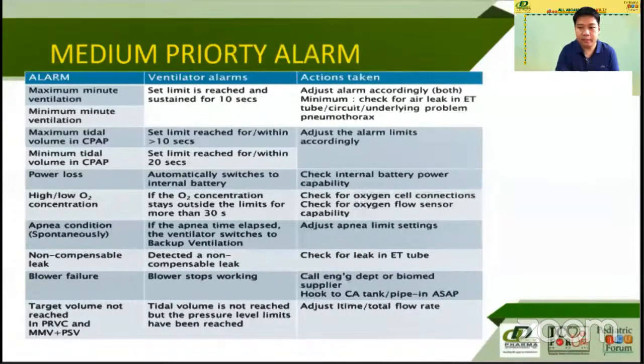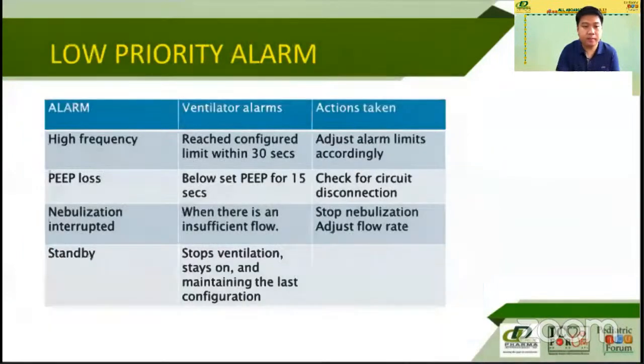The medium priority alarm means that they are not urgent, but this should still be addressed to avoid potential problems to your patient. And lastly, this table is the low priority alarm. So there is a high frequency alarm, where ventilator alarms reach the configured limit within 30 seconds. Action should be taken: adjust your alarm limits accordingly.